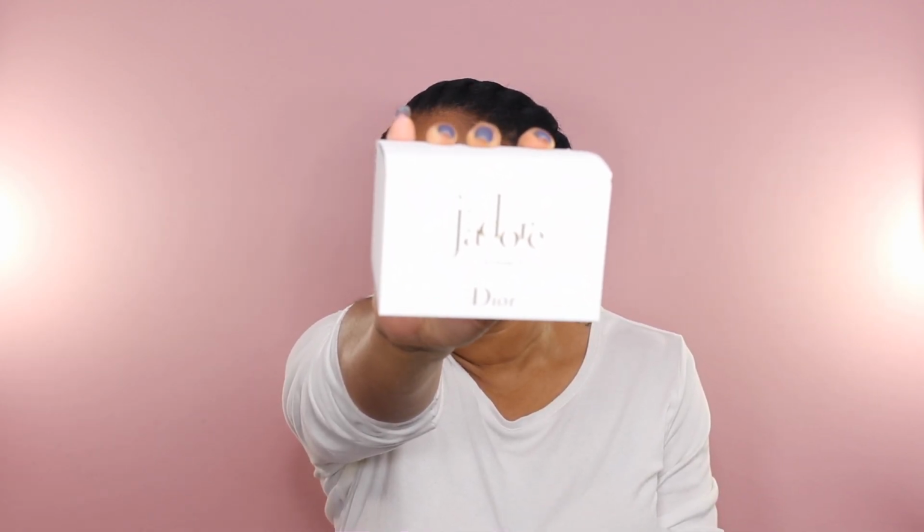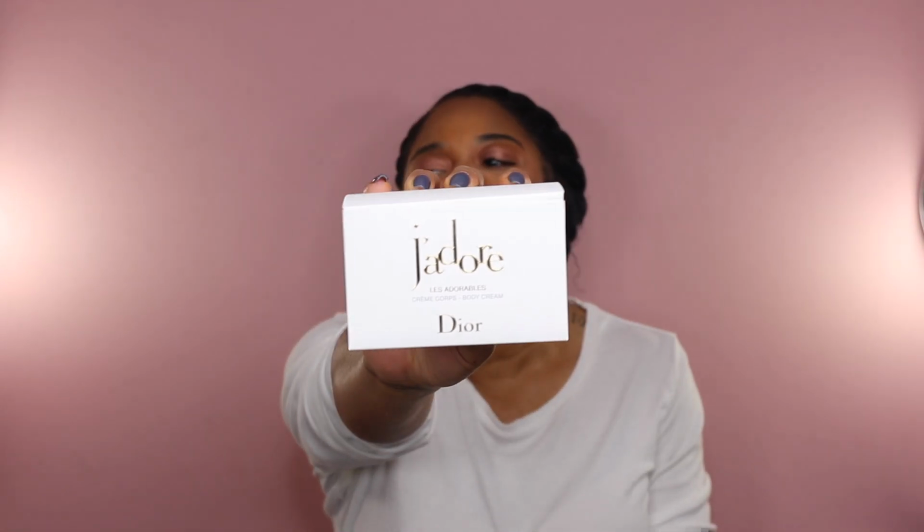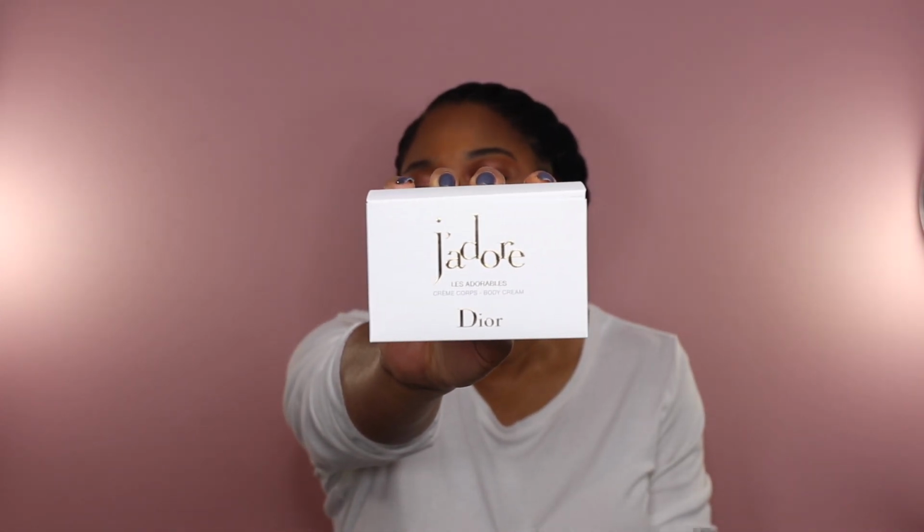Who don't want that? Now, after exfoliating my body with the J'adore shimmering scrub, it only makes sense for me to go in with the matching J'adore body cream, which looks like this. Do y'all see how magnanimous these packages are? So pretty. You wipe this down since it's a mess because I also use this.